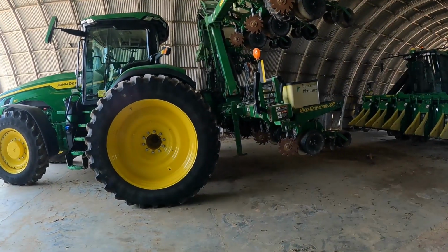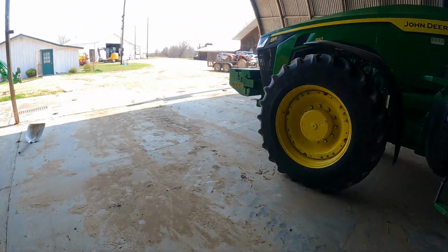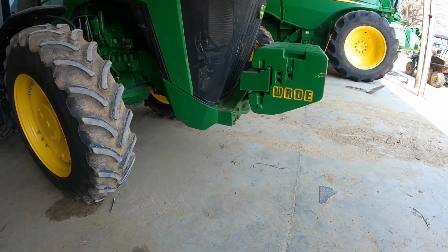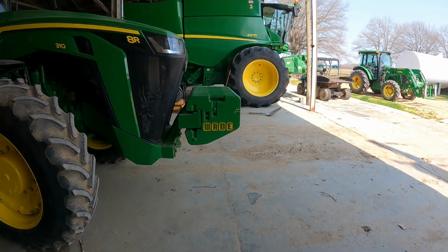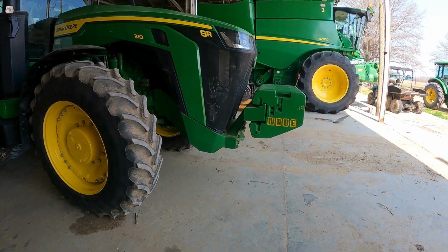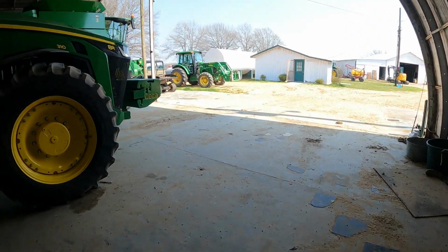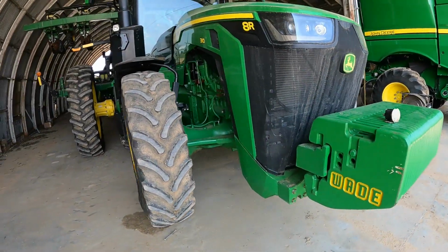Okay, so I got everything set up now except for the liquid part. That I'm not real sure if I want to put my tank on yet or not. Because my tank, yeah, it sits right down there. And I do want to get some dirt work done, but might not get to it. So what we might end up doing is just go ahead and put the tank and stuff on and be ready for planting.